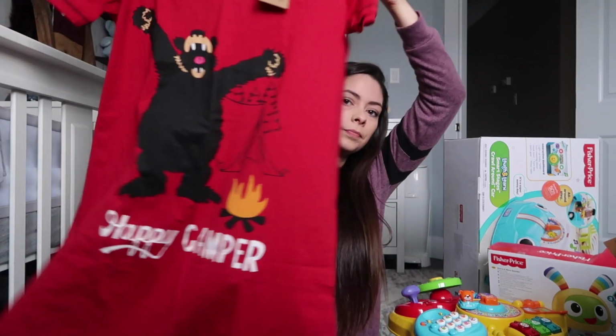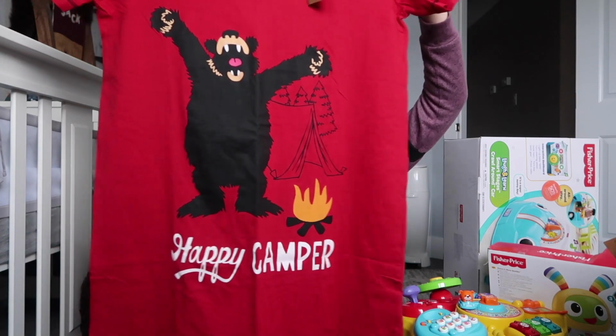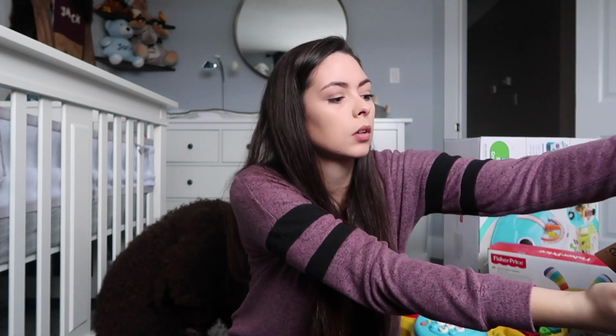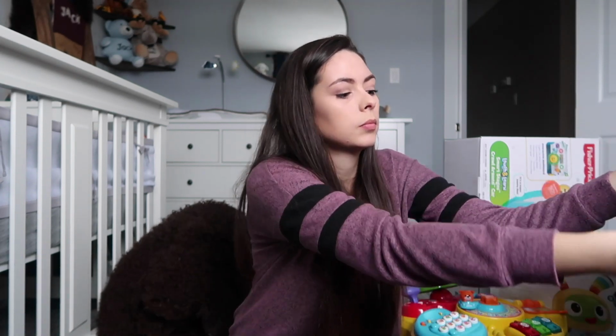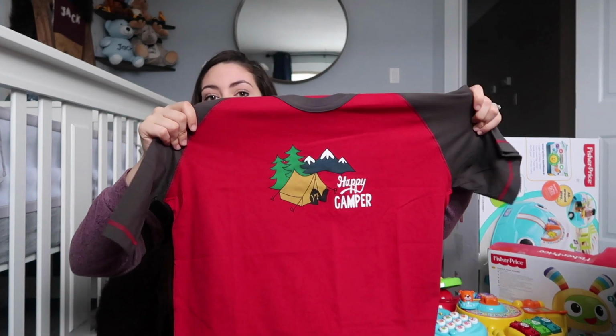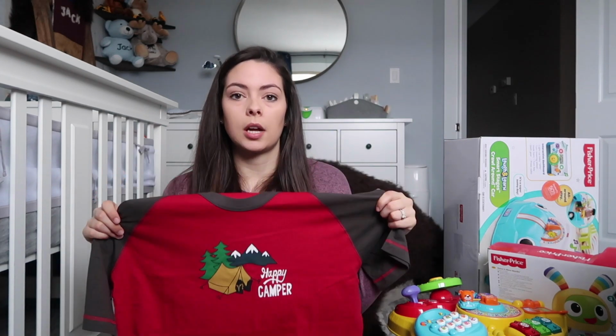So this is the girls' night dresses, Happy Camper. And then the guys' shirts, I'll show you. This nice and folded, but that's okay. Here's the guy's shirts, and then we'll just put plain PJ pants with it.